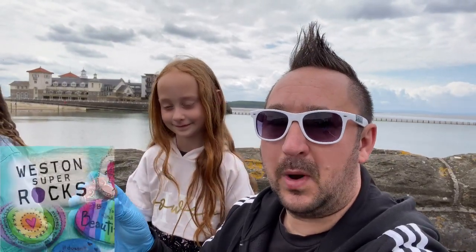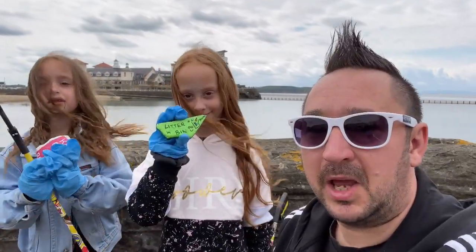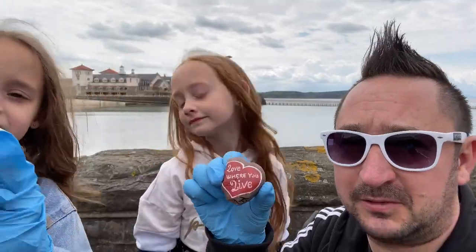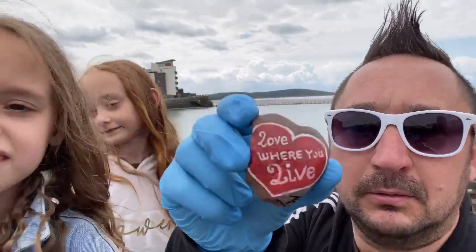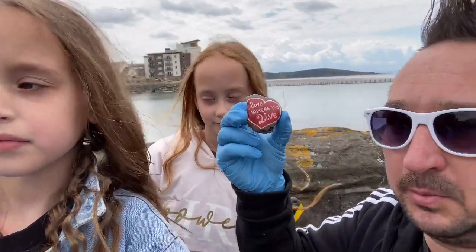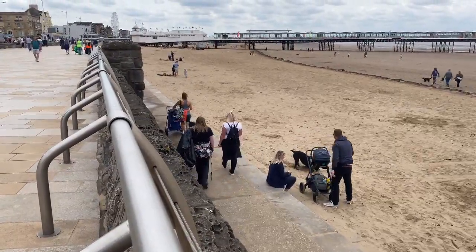So thanks to Weston Super Rocks for giving us some rocks to place whilst we're out litter picking. Some really good stuff, guys. Whoever's painted these did a fantastic job. I'm going to put mine here. So this one is mine. Love where you live. And I'm going to put it here. If you don't know what Weston Super Rocks is, check it out on Facebook, and you get to paint rocks and place them in places, and post a picture.